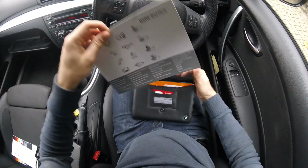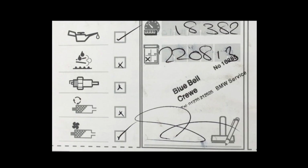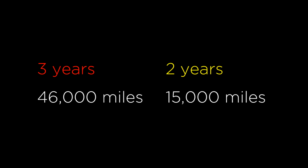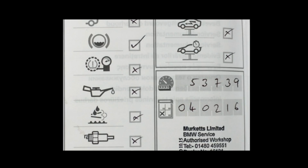I like to start with a quick look at the service book to see what work has been done in the past. Here we can see the oil and cabin filter was last changed at 18,000 miles. That's 3 years and 46,000 miles ago. For this car, the recommended change interval is 15,000 miles or 2 years, whichever comes first. The only other service was a change of brake fluid a few months ago.